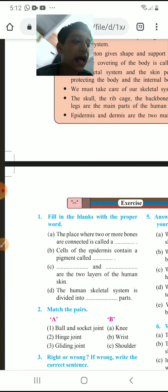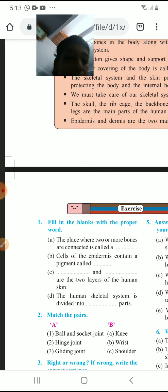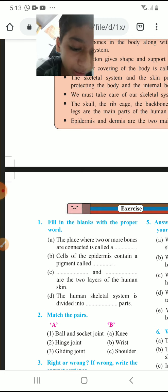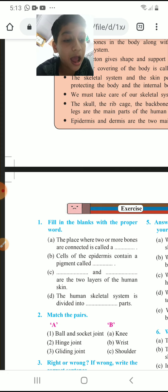First is fill in the blanks. So what is the lesson number? Yes, for the fill in the blanks, I will give you eight fill in the blanks, but here they have given only 4, so you write in your notebook. The place where 2 or more bones are connected is called a joint. Cells of the epidermis, write the spelling, epidermis, contain a pigment called melanin. Epidermis and dermis are 2 layers of the human skin.